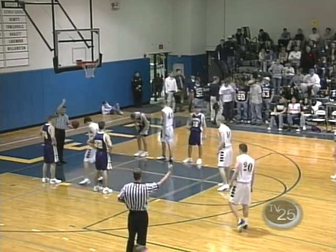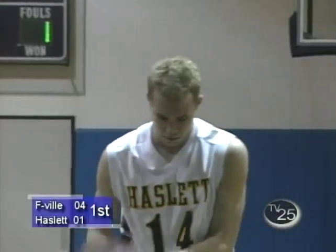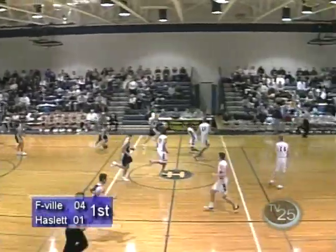As we know from the JV game previously, free throws are very important to make. They are. Fowlerville missed a lot of free throws, and in turn they were down too much near the end of the game to stay in it. Bird misses his second off the front of the rim, rebounded away by Fowlerville.